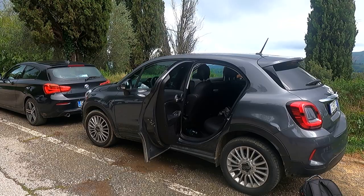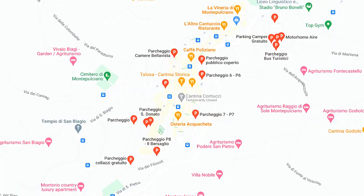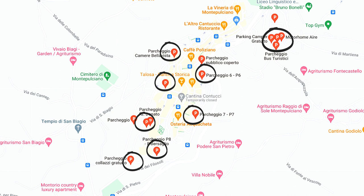Montepulciano has a lot of safe and convenient parking options. There's where we're parking, Parcheggio 8. There are a lot more. And if you type parking in Montepulciano in Google Maps or another navigation software, it'll take you right to them.